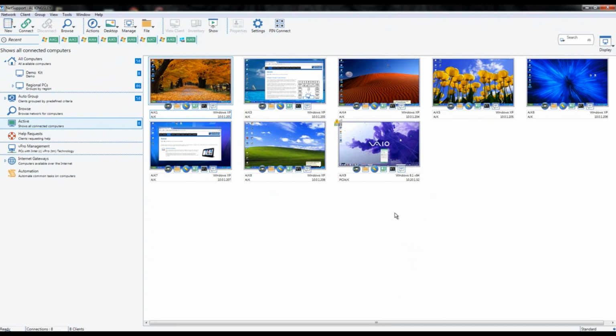Now once we've got our machines, this is a great monitoring solution, but obviously remote control, remote access technology is first and foremost about the ability to jump on a remote machine and provide support, assistance or access resources that are important to you on that remote machine. So with that in mind, the next step within NetSupport Manager is for us to select a PC and actually perform our one-to-one remote control.